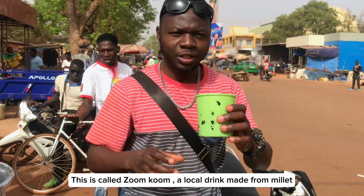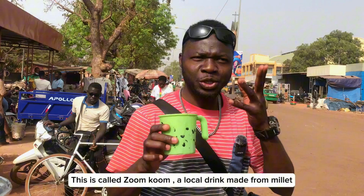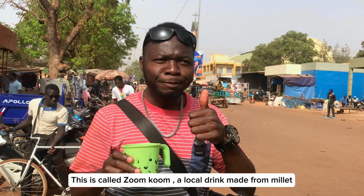Okay, this is a drink we also like to have here. This is called Zum Kurm. It's only 50 francs. 50. Less than 0.1 dollar. It's very cheap. Wow, it's amazing. Very good.